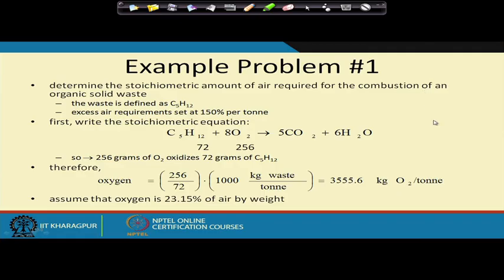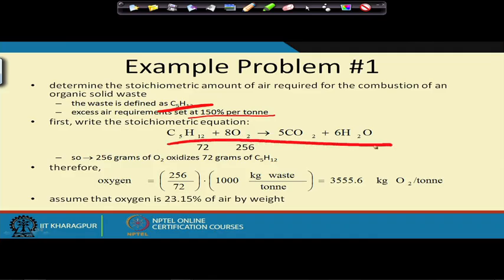So let's quickly look over this problem, and then we'll wrap up this particular topic. If you have to find the stoichiometric amount of air required for combustion, the waste formula is given and you have been told how much extra air there is, like 150 per ton. You write down the stoichiometric oxidation equation. You find out how many moles. So 1 mole of this will require 8 moles of oxygen. How many moles are there in 72 grams? Once you know the number of moles, you multiply it by 8.